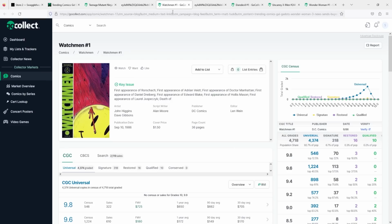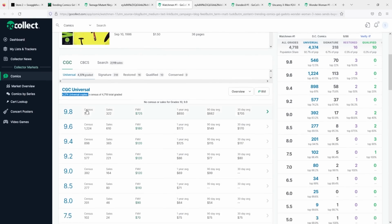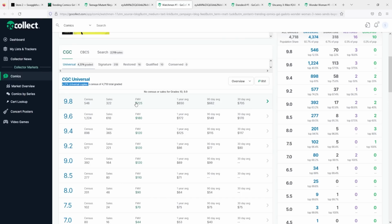But as we dig into the numbers for this one, let's take a look at some of the values here. Census has it at 4,374 universal copies. 9/8 have 546 on the census. Fair market value 725. 30-day moving 705.